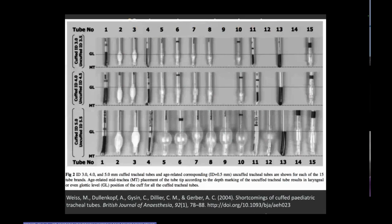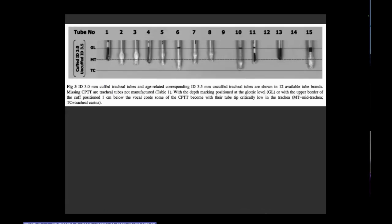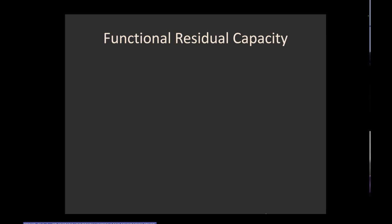The other thing is manufacturing. Different manufacturers would have the cuffs in different sizes and different places relative to the tip. And that meant that exactly where the cuff sat, you couldn't necessarily be sure, and it could be causing more trauma as well.